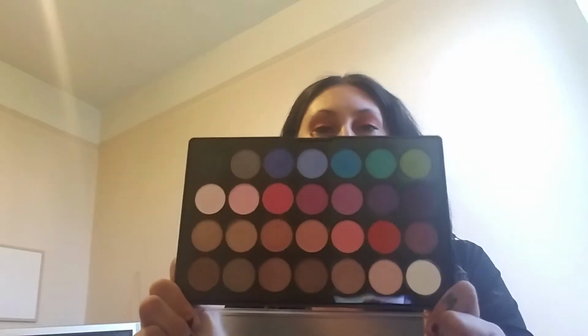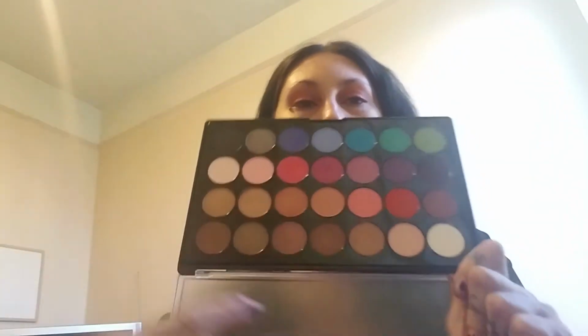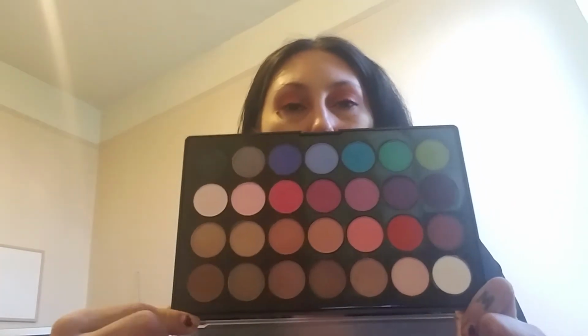The next thing I got was the Modern Mattes 28 eyeshadow palette, and this is what it looks like. These are all matte shadows, so you again get pops of color, and you get all of those transition crease shades that you would need. Although you can put color in your crease, you don't have to use a light brown or a mid-tone brown in the crease.